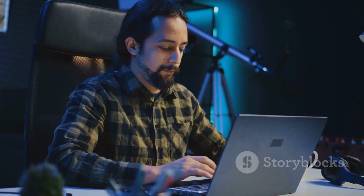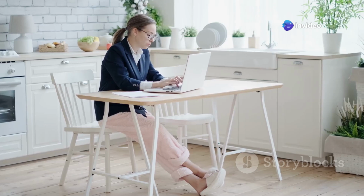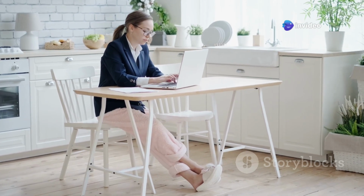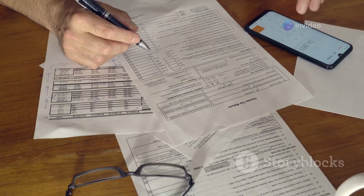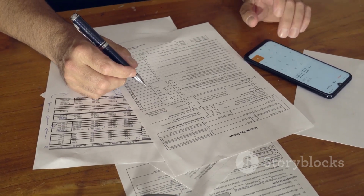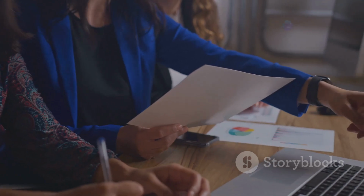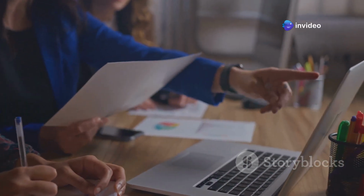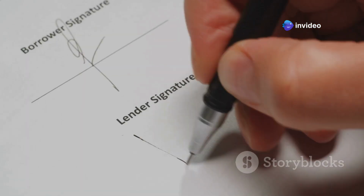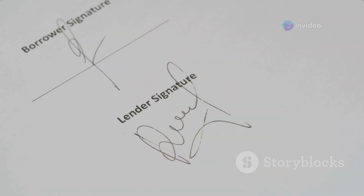First up, we've got the sole proprietorship. This one's like the solo mission of the business world. Simple, straightforward, and perfect if you're just starting out. You report all income and expenses on your personal tax return. Easy peasy. You only need an EIN if you plan on hiring employees or want to keep your business and personal finances separate.